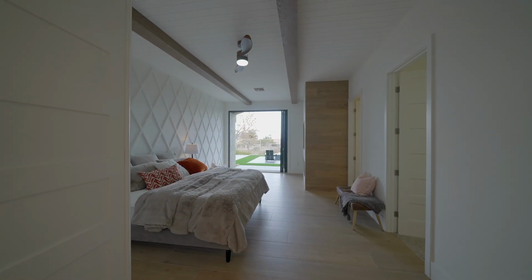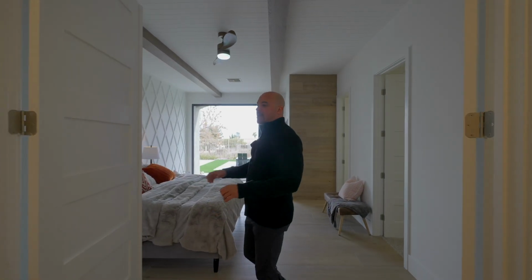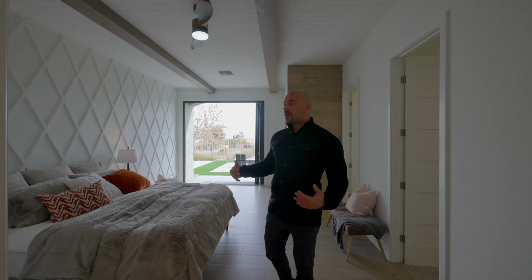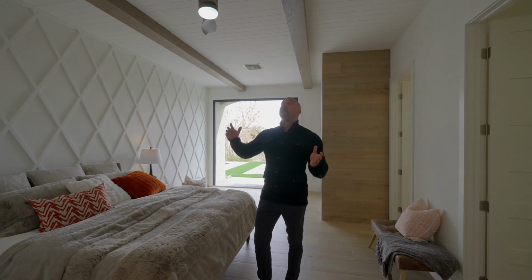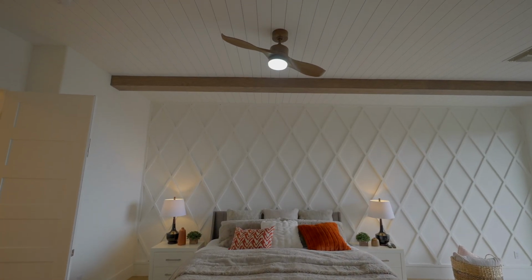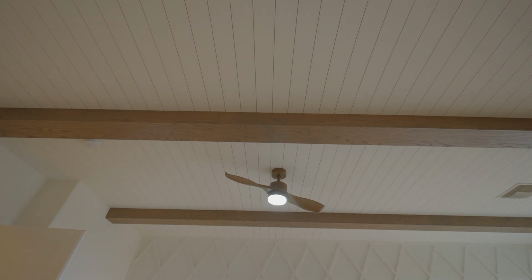Now we have the primary suite. I'm getting better. Again, solid core doors, and they're French doors, so it gives you this large opening. So let's talk. We have the same beams that we had before, and we have the shiplap ceiling. Again, this is stunning, stunning, stunning.